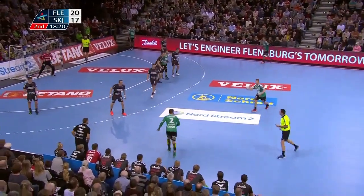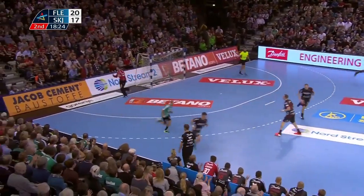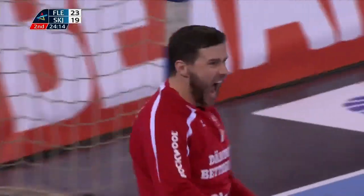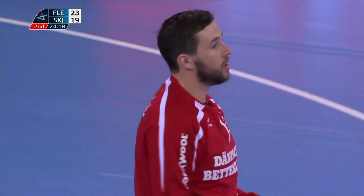I don't think you need Onwardson. Mogensen again. He goes for the long-range shot. That's easily stopped. Mogensen tries to find the line. He does find the line, and a save again. Benjamin Burić is having an absolute stormer.